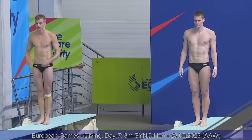Now inward 2.5 somersault pike for Team Switzerland. So the same direction, inward somersaulting dive, but the 2.5 in a pike position.